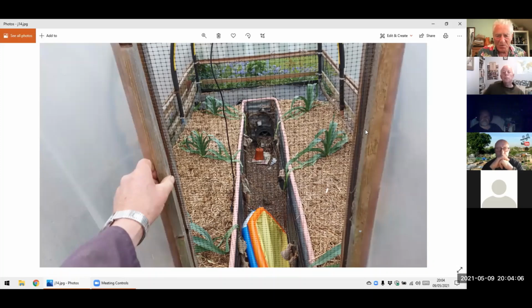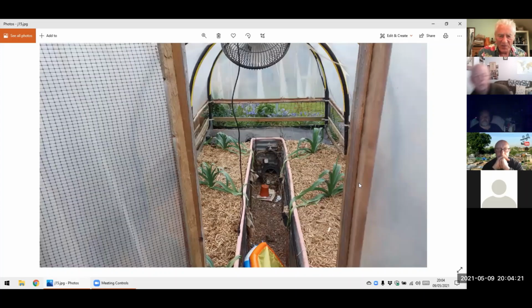That's my door that goes on. Obviously, netting as well, so I've got ventilation. Good ventilation all the way around the bottom, i.e. this netting as well, plus the door. But this just pushes in and then you take it out with both hands, as we've done there.